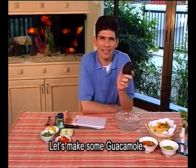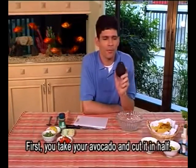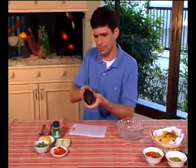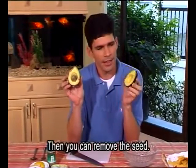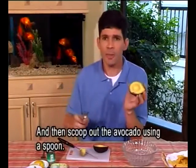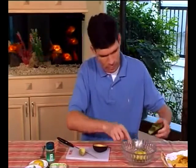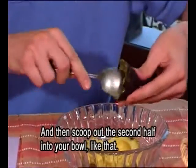Let's make some guacamole. I'll show you a very easy recipe that my mother taught to me. First, you take your avocado and cut it in half. Then, you can remove the seed and then scoop out the avocado using a spoon. This is easier than peeling the avocado. That's one. And then scoop out the second half into your bowl, like that.